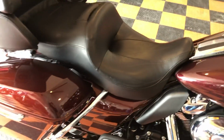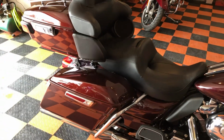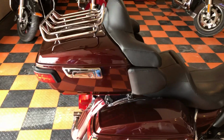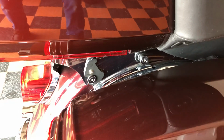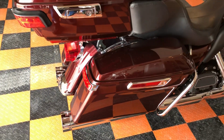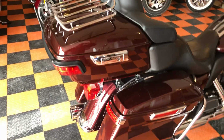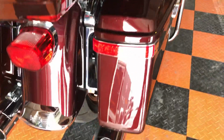One of the nice features of this Ultra Limited is the Harley Davidson Quick Detached Tour Pack kit has been installed on it. So you can raise the seat, unplug a couple of plugs, flip 2 levers, and in about a minute you can have the tour pack off. And then when you're ready for your road trip, just pop it back on. It's also equipped with the LED saddlebag lights.